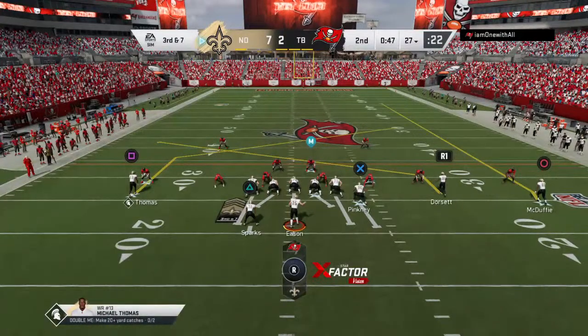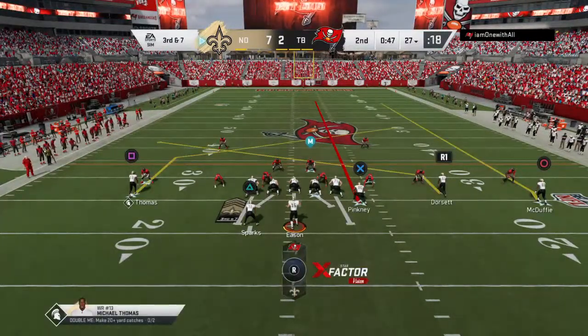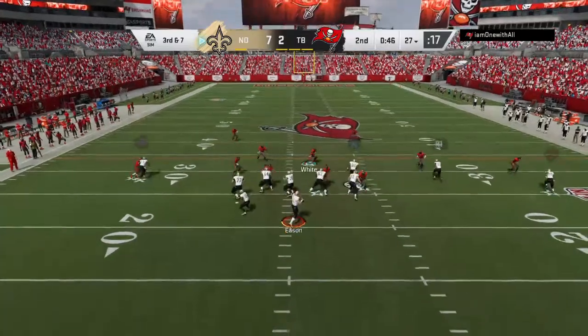Hey, 52's the Mike right here over there, right? 52's the Mike. Big stop. Let's go, defense.